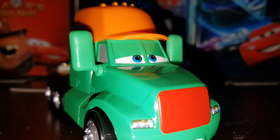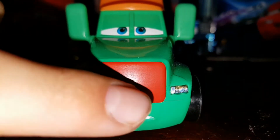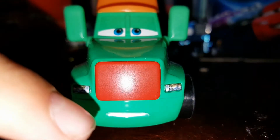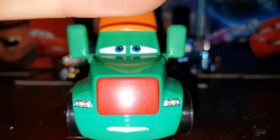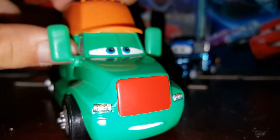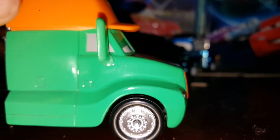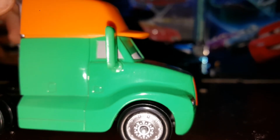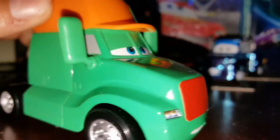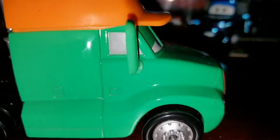I'm not actually sure what his name is. But anyways, at the front, we got the big red nose to act like he's a clown. We've got kind of like a bored slash 'this should not be happening' expression here. Got the lights. Now obviously he's a semi, but he's a circus semi. And look at how giant his mirrors are. Those things are huge, son. Anyways, we got an orange hat up here with all of these lights up there. The rest of him is green.